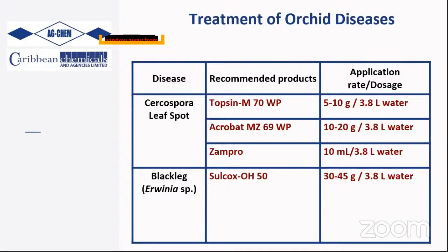Blackleg, which is the same Erwinia, use Sulcox OH at 30 to 45 grams per 3.8 liters of water. One of the things to note as well is that Sulcox may cause flower or bud abortion, and this is because it is a copper-based fungicide.